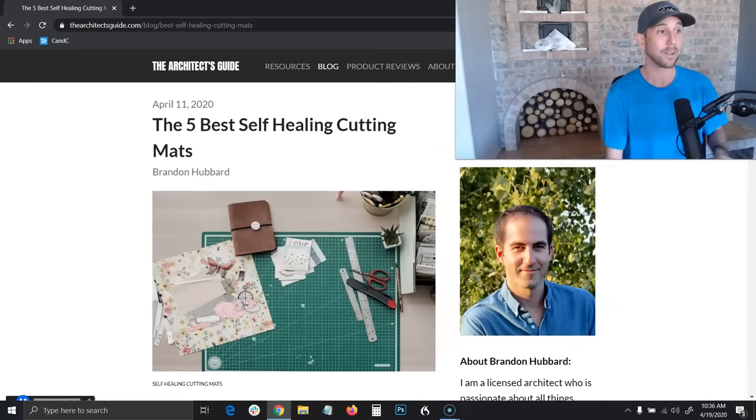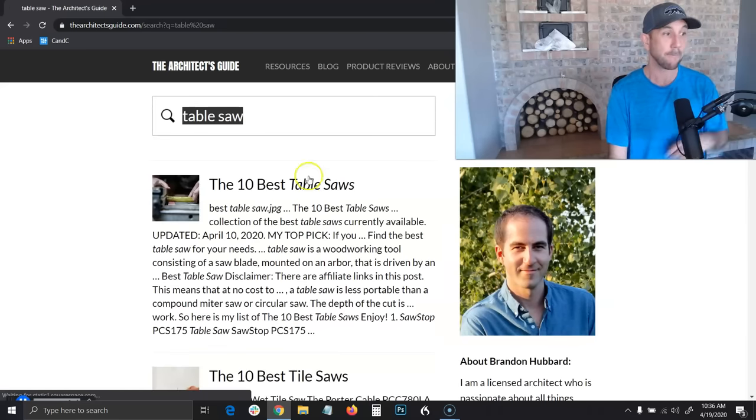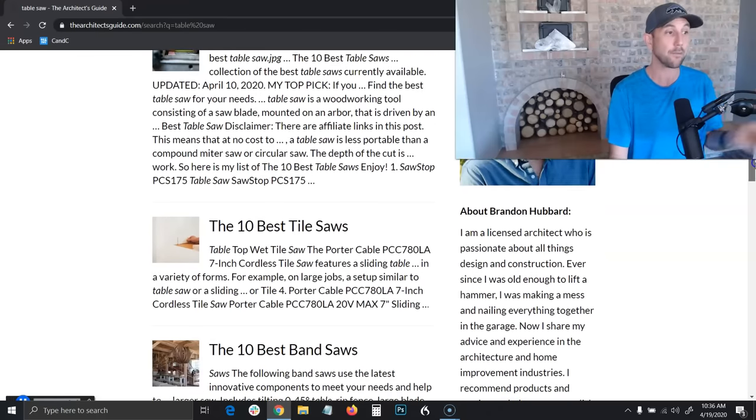I think he's even got a review on table saws on here. Let me type that in real quick. Now, I don't know if table saws are used in architecture at all, but I saw that on the list and I was pretty blown away. And indeed, the 10 best table saws and the 10 best tile saws.